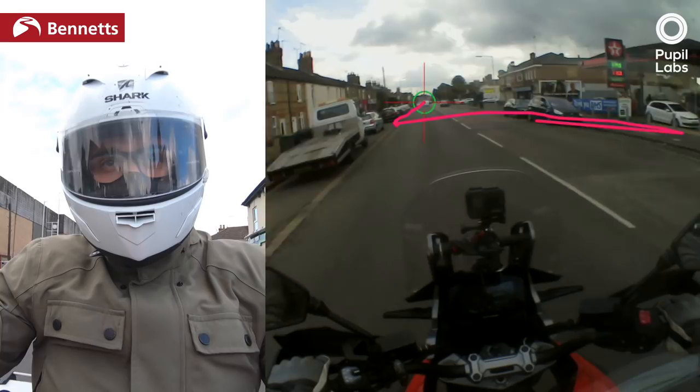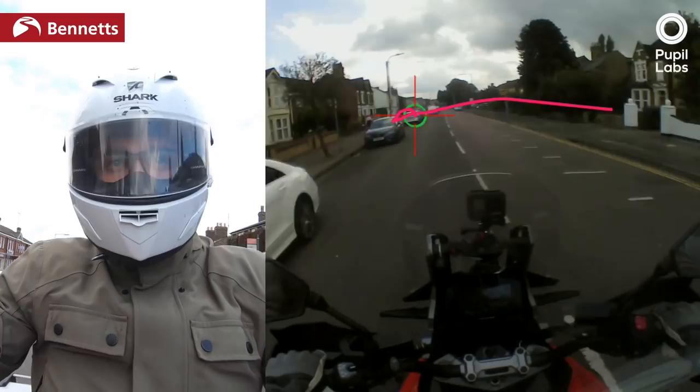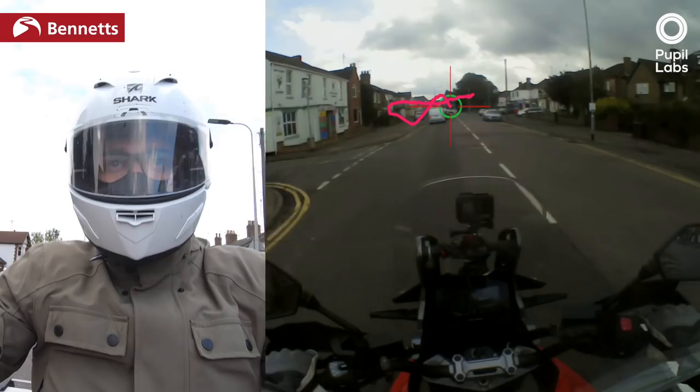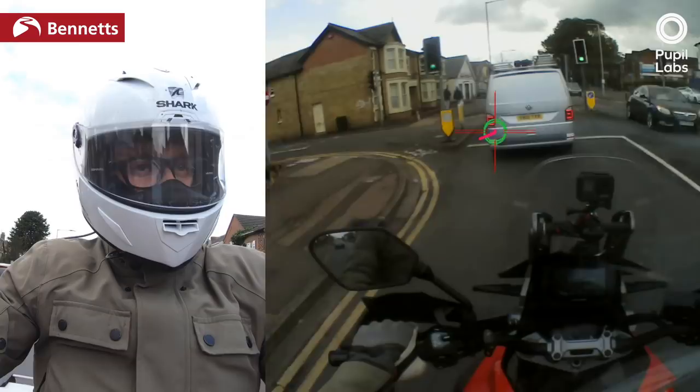But again, just scanning absolutely everything. Your eyes are so busy the whole time. I think that's why it's quite fatiguing to constantly ride in traffic. In the old days, couriers must have been so exhausted at the end of the day, having to deal with so many things going on at once. But there we are. I think that's the trick to riding in town: keep your eyes on absolutely everything. You're always on the go, looking at every single scene.